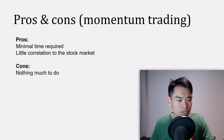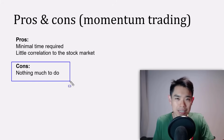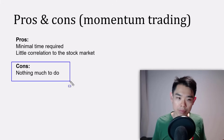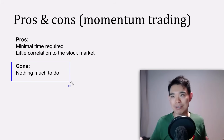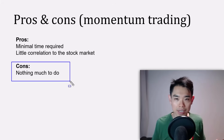And the downside to this system, I tried to think about it, but really the downside could be there's really nothing much to do. For traders who want more action, you won't get much action from this system. And another thing that I added previously but I removed is that the returns are kind of average. I mean, it's not mouth-watering, wow, 20-30% a year. It's about 10% a year annual returns.